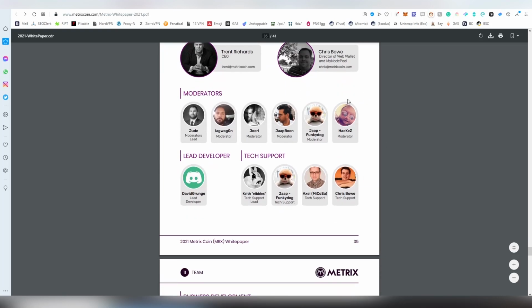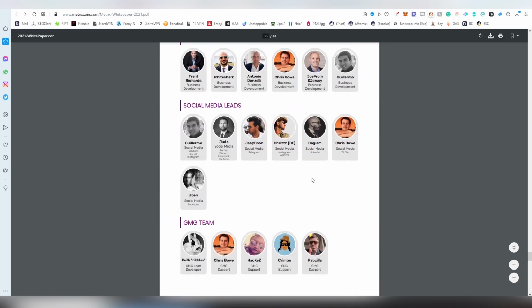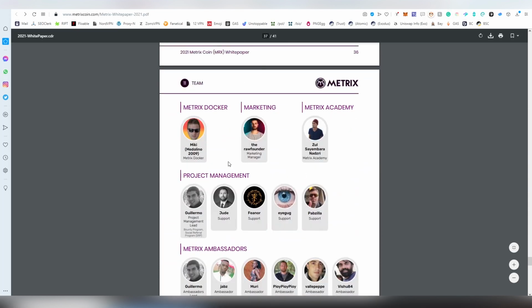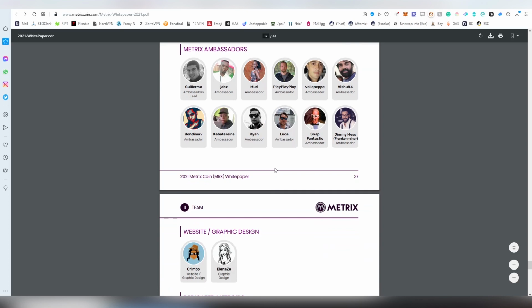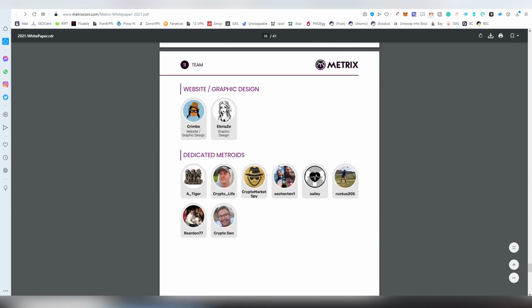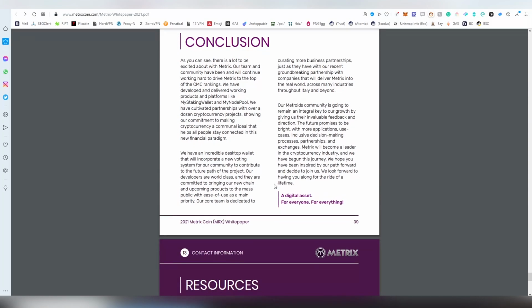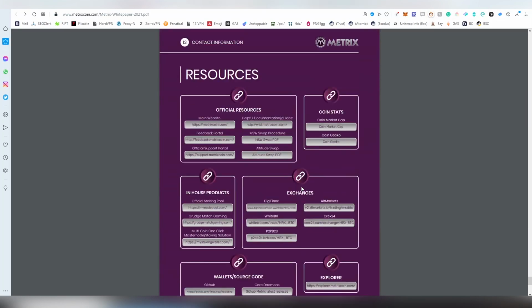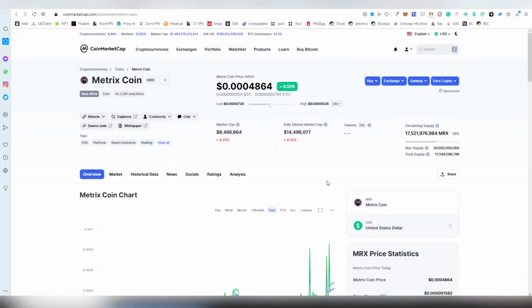There are a lot of developers, tech support, moderators, business development, social media leads. So it's not just a small project of 2-3 people. There's like 40 people here involved in one way or another. So that is pretty cool. It is a big project. For a project of its size in terms of market cap, I think it has a pretty big community. But that is pretty much my rundown of Metrix Coin.